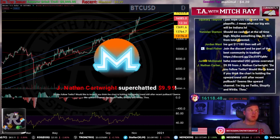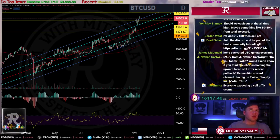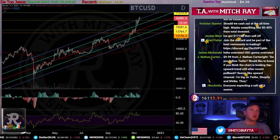Do you follow Twilio? We'd like to know if you think the chart is holding the upward trend still after the recent pullback. Seems like an upward channel. I haven't looked at Twilio in a long time, man. Shopify and Nvidia. TH and X.